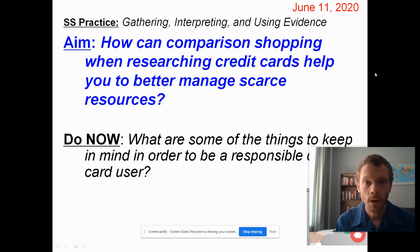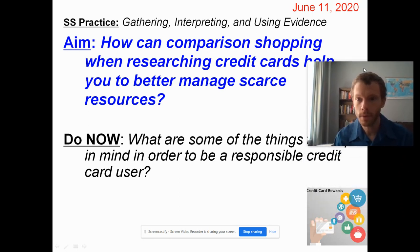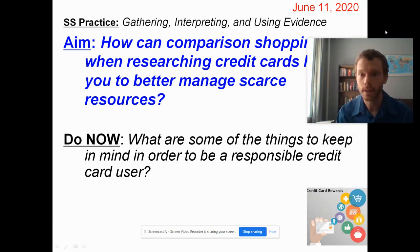We're going to be doing a web quest for credit cards today, and we're going to examine how comparison shopping when researching credit cards is going to help you to better manage scarce resources. So, as a quick recap from our last lesson on June 9th, what are some of the things to keep in mind in order to be a responsible credit card user?